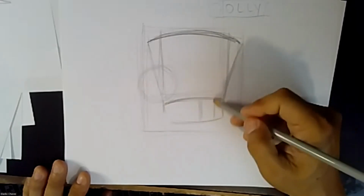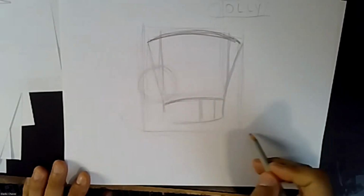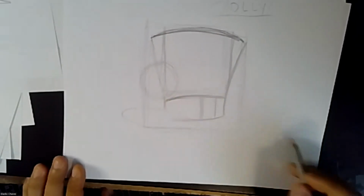Then we've got the buckle that goes in here, right about there. I'm sketching it in lightly, kind of blocking it in. There's that swirl in here. There's a swirl for the brim.